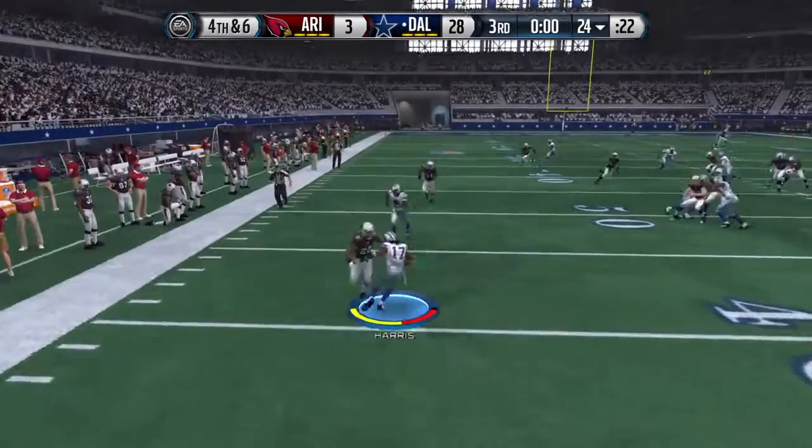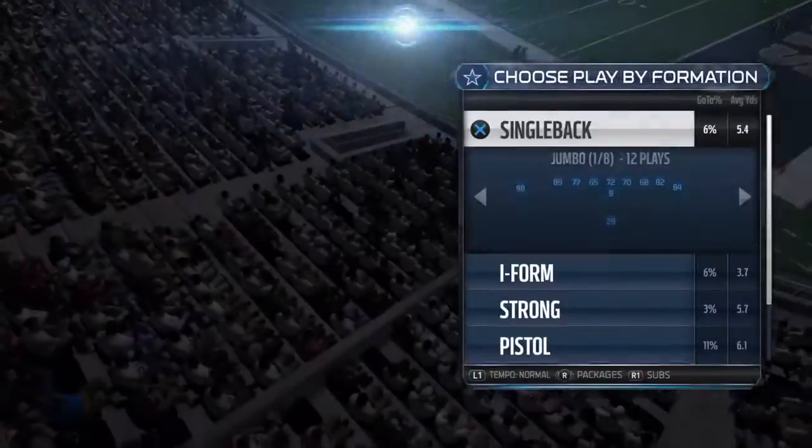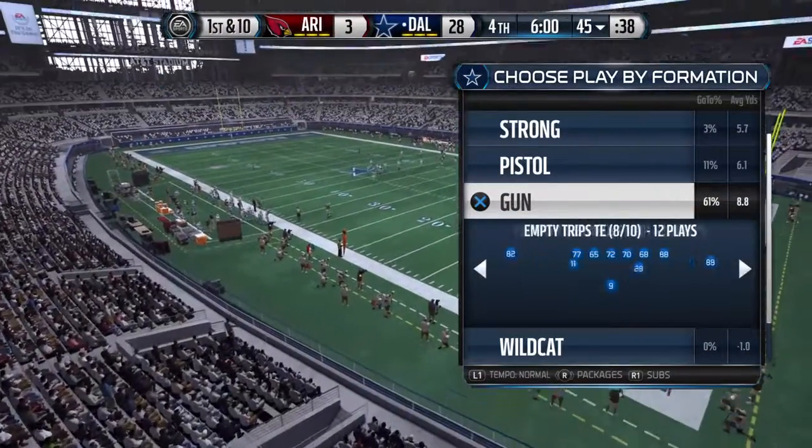Harris has got a chance this time. And Powers is in on the tackle. Welcome back and batten down the hatches. This has been a one-sided occasion.